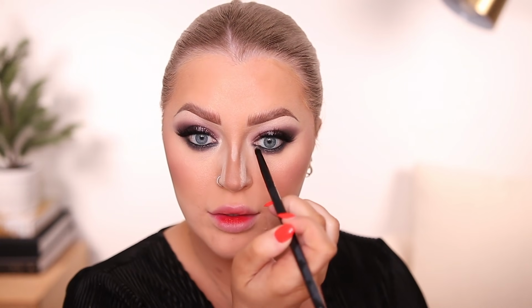So I'm also going to apply some on my inner corner, and then also down the center of my nose. So I went ahead and curled my hair, and I want to go ahead and finish off this look.